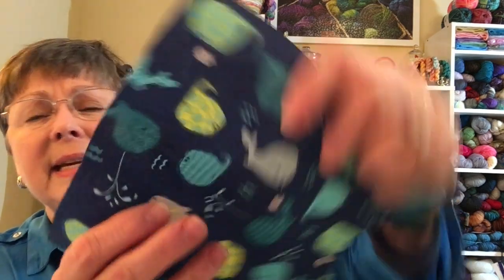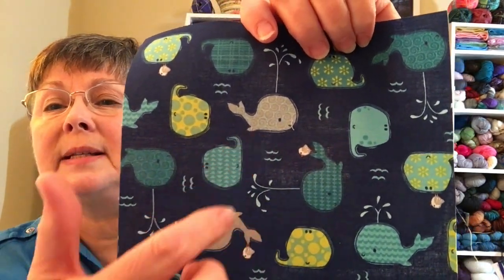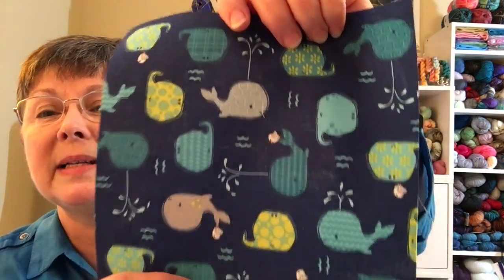So with her picture in mind, I went fabric shopping and found one piece of fabric, and I'll show it to you. This is just a little cut piece of it. It had the blue, and it doesn't have much white, but it had some gray and then this rather kind of lime green and some aqua in it.